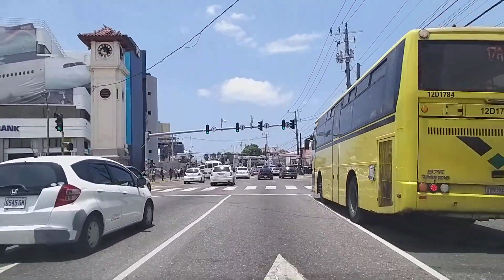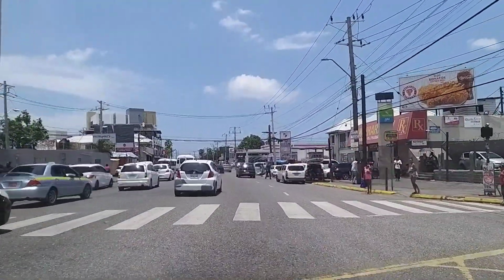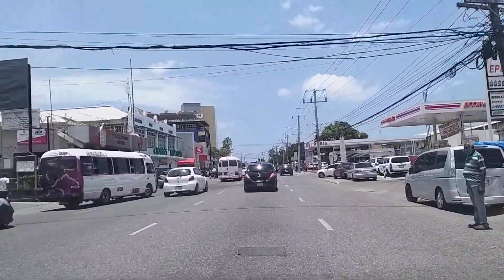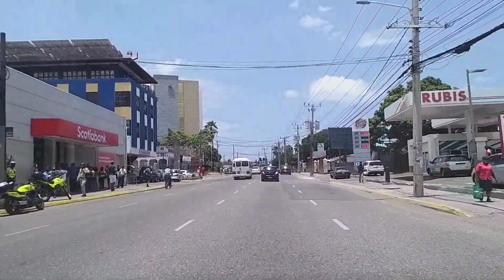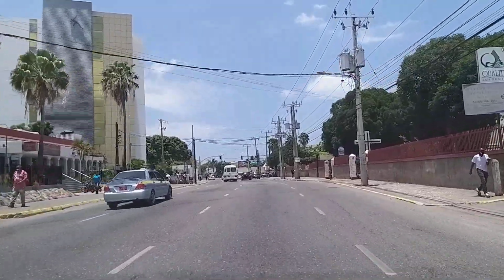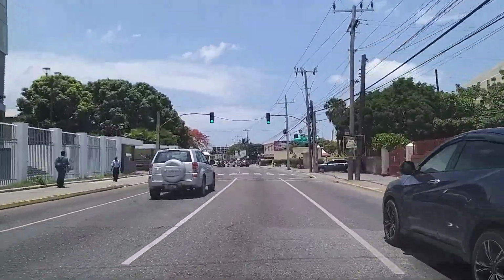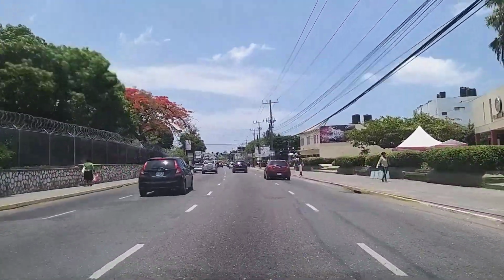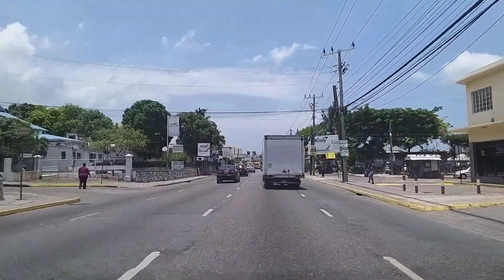Alright, so we're passing the iconic Halfway Tree clock, NCB on the left, and we have the popular York Pharmacy on the right. And then we have the Usain Bolt Tower on the left. I did a video on that as well. That's the Usain Bolt Tower, referred to as the 76 Tower. I think it's supposed to be a BPO space, so they're going to transform it into a call center, a BPO.